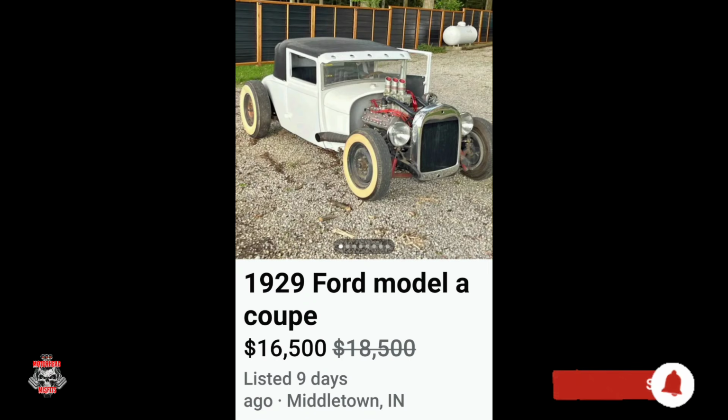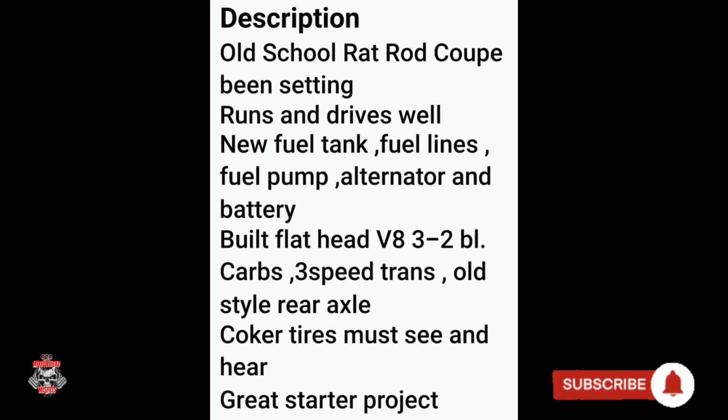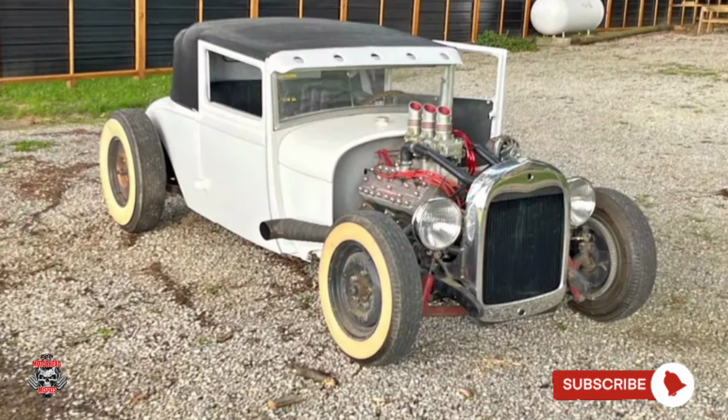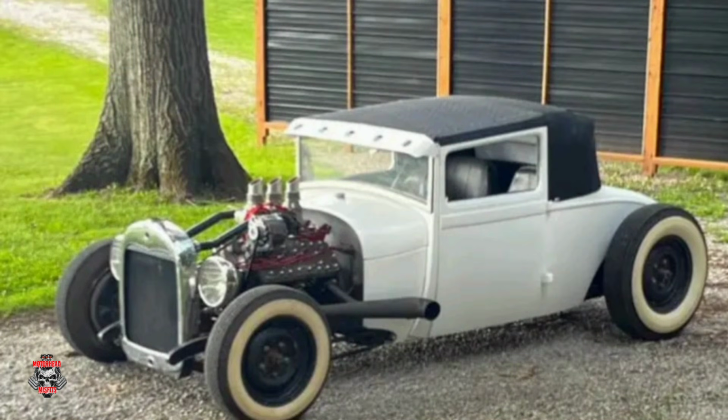First, got a 1929 Ford for $16,500. This one here looks to be a very cool start to a good project, especially if you like old school, kind of traditional hot rods with a flathead. I like what they've done with this car.